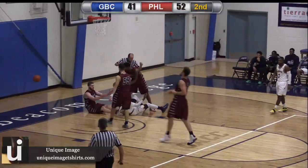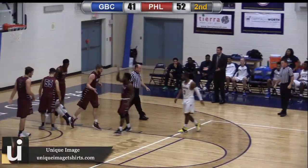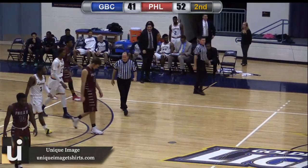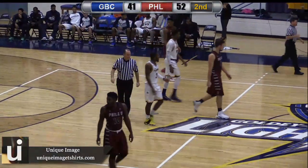That's charge. It's going to be an offensive foul. It's going to be the 4th foul, I believe. Now there you look at it, that's Ryan Williams. 4th? That's going to be his 3rd. Oh, it's only his 3rd. Okay. Ryan's got to be a little smarter there.